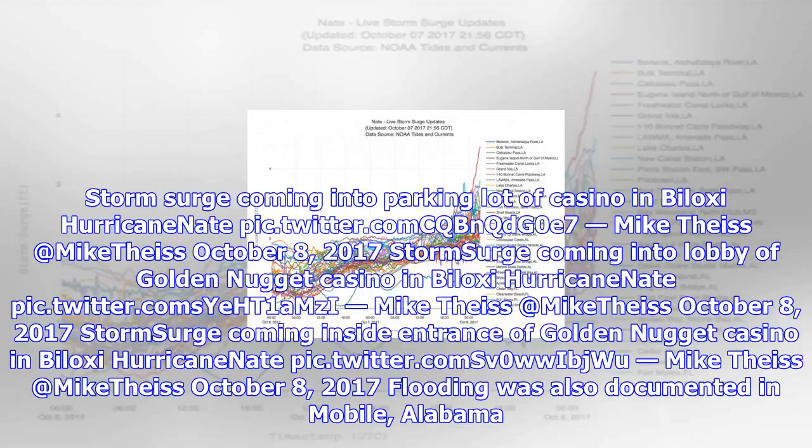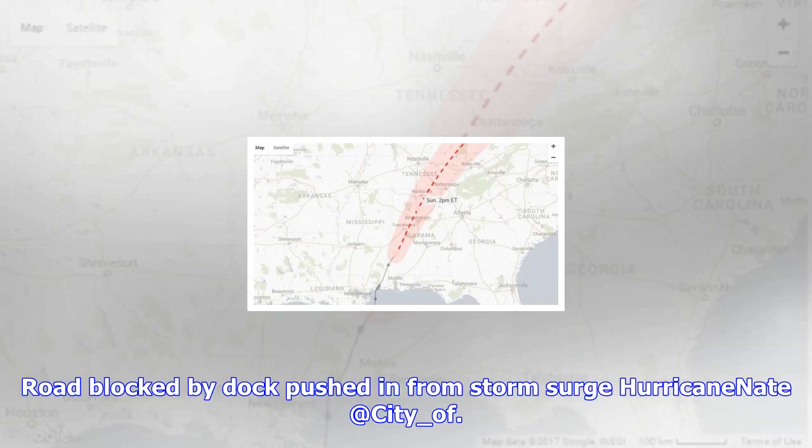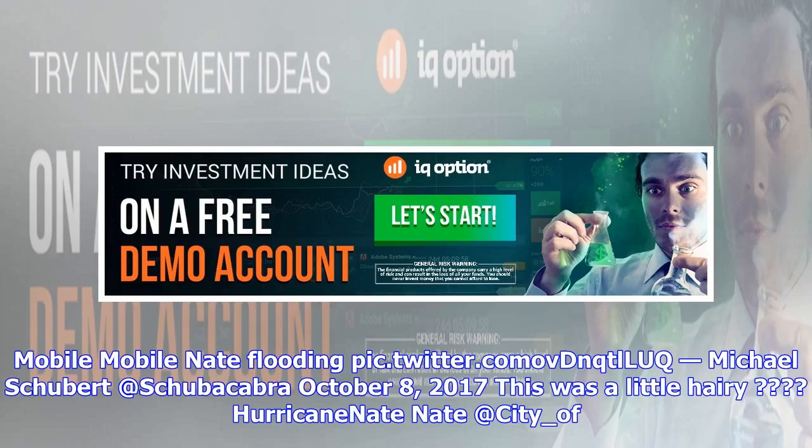Flooding was also documented in Mobile, Alabama. Road blocked by dock pushed in from storm surge. October 8, 2017. This was a little hairy. Storm surge in Mobile. October 8, 2017.